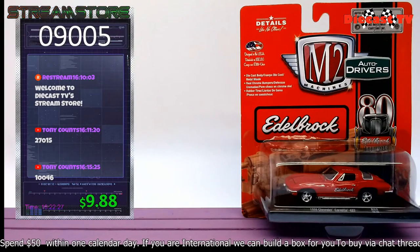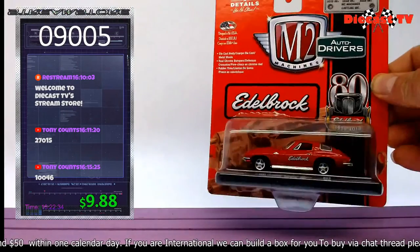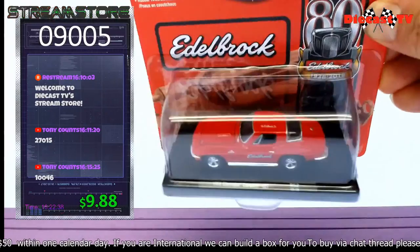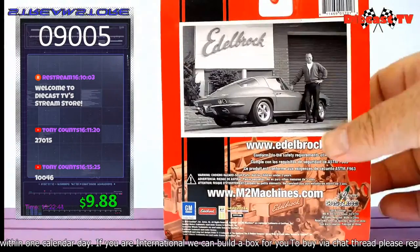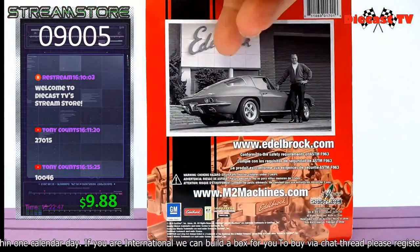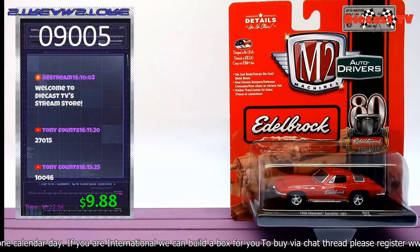Check out the Edelbrock, baby. 1966 Chevrolet Corvette 427, celebrating 80 years of Edelbrock. Now, this car is awesome. Look at this beautiful car. Check out that beautiful Corvette. The red is awesome. The wheels are awesome. Even on the back, you can see the original picture of the car from Edelbrock. My goodness gracious, what a great collectible this would be in your set. If you love Edelbrock, if you like sports racing, pick this up right now.